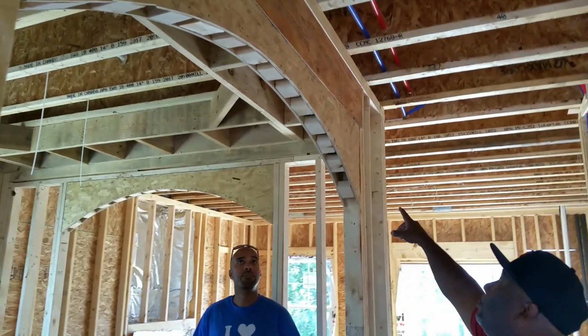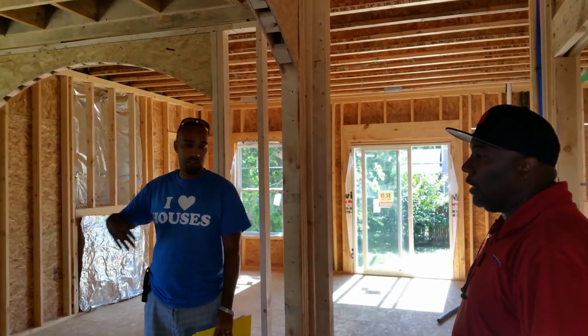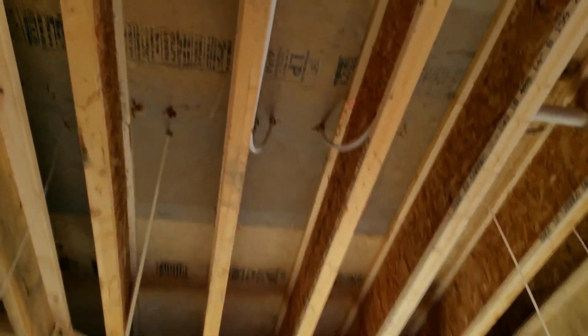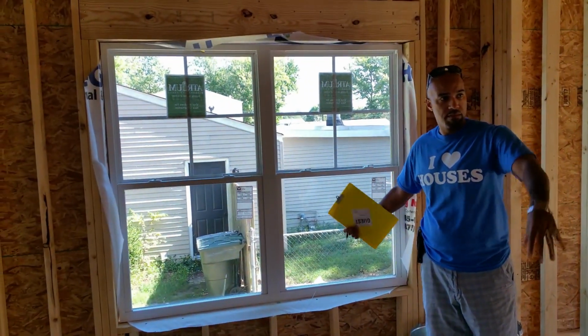Okay. And so we had to center this with the windows so we could have cosmetic symmetry. Symmetry, yeah. This comes through here, and this is actually center. We got a nice chandelier, tray ceiling. The chandelier would drop right down in the middle over the dining room table. So this matches the entryway. I didn't know that.